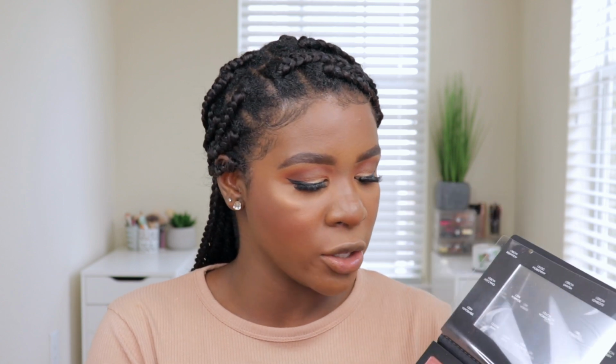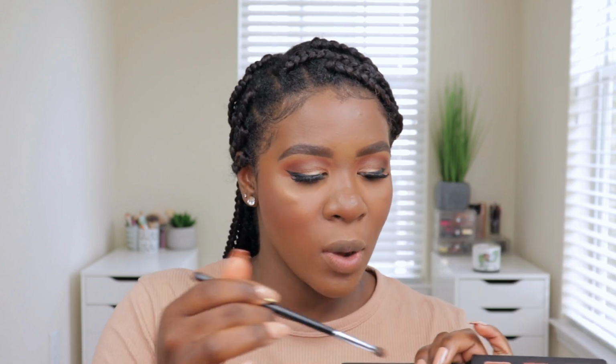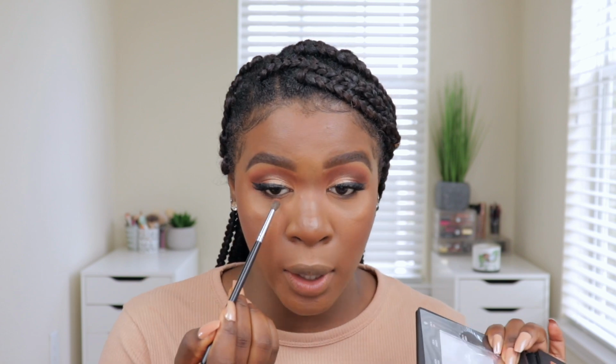So to finish up the eyes, I'm taking my palette again, and I'm not sure which shade to use. I think I'm going to use C9, the top shade right here, and that's the only shade I'm going to use on the bottom part of my eye. I don't want it to be too dramatic. I'm just going to run it underneath there.